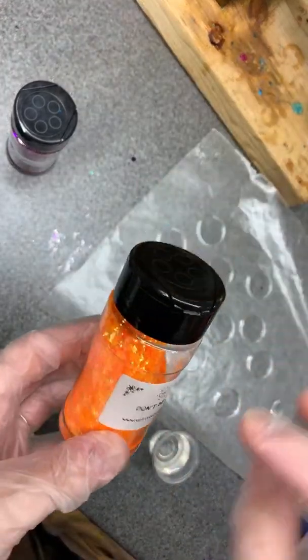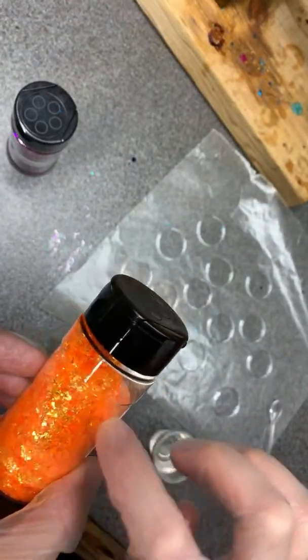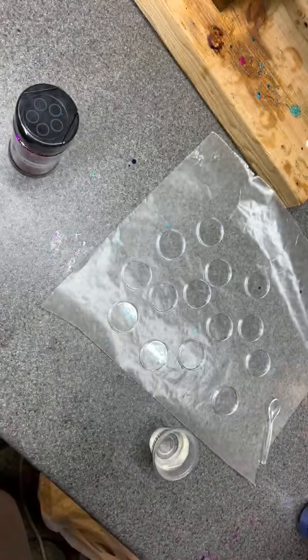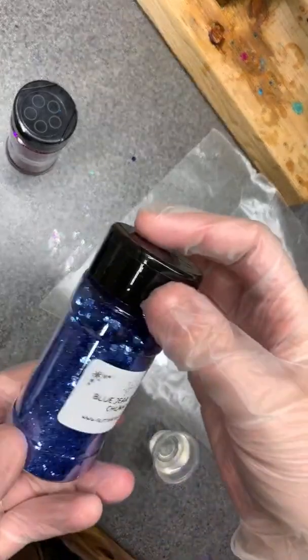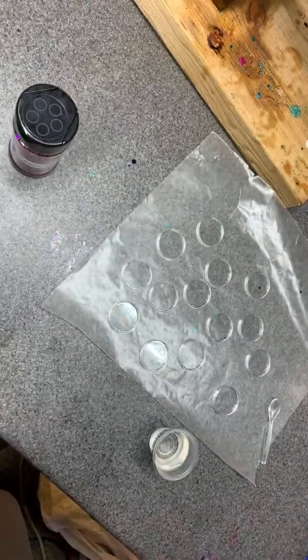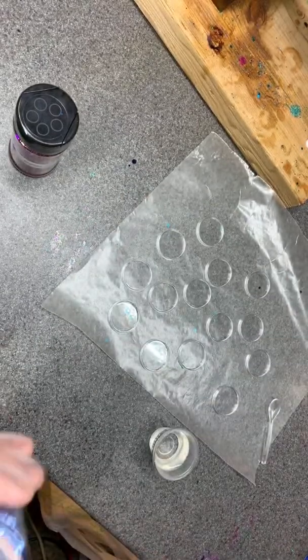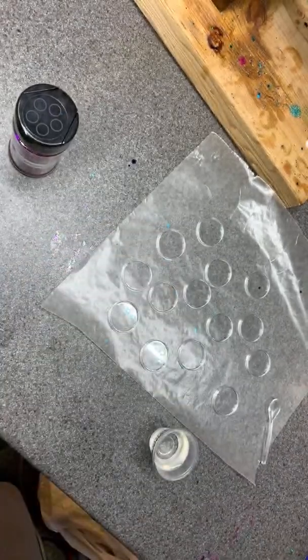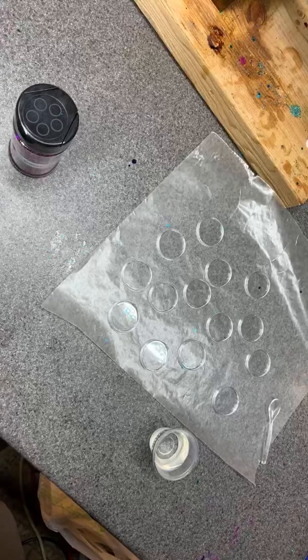Don't be coy. I was looking for a brighter orange. This is more of an irregular cut, almost like shattered glass. I think it'll work for some of the things I wanted it for. And then Blue Jean. This one's exactly what it sounds like, kind of a lighter blue. But it's not holographic, which is kind of nice because I need some that are and some that aren't.